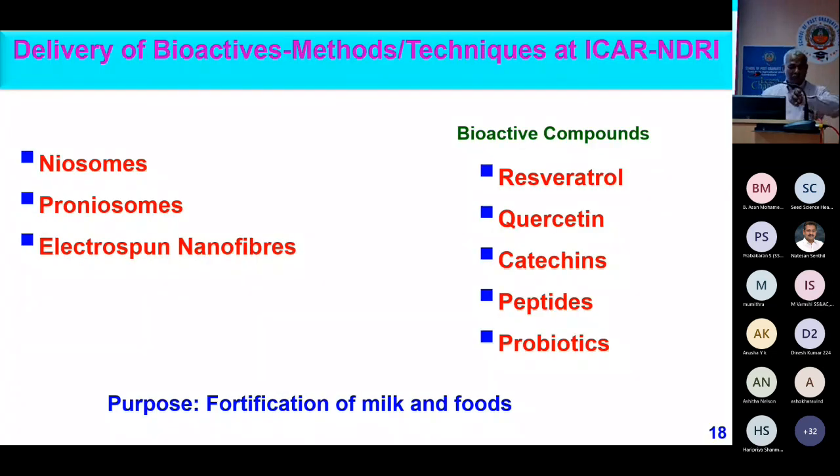Coming to the work which we have done earlier in our institute, we have used many approaches for delivery of these bioactives. One is niosomes, another is proniosomes, and third is electrospun nanofibers. We have encapsulated most of these bioactive compounds like resveratrol, quercetin, catechins, and peptides. Now we are working on probiotics, delivering probiotics by nano and micro encapsulation.